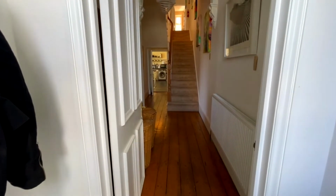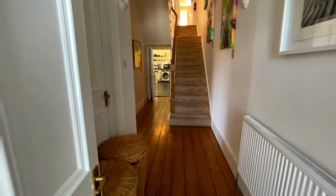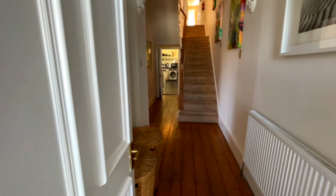Right, so we're inside number one now. It's a 5-bedroom, 4 bedrooms are en suite. All of those rooms are excellent sized doubles. We've got a small little snug room as well at the back, which I'll show you in a second.